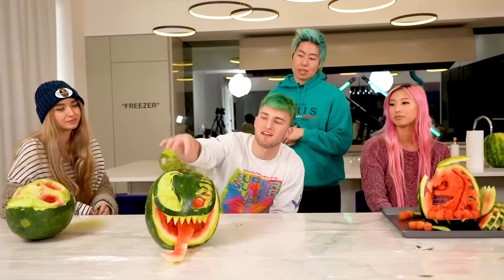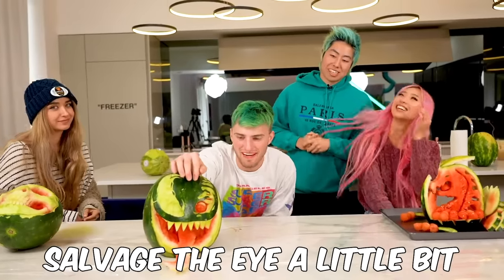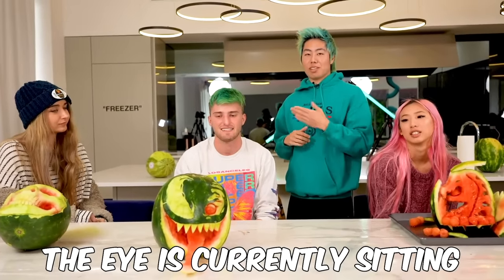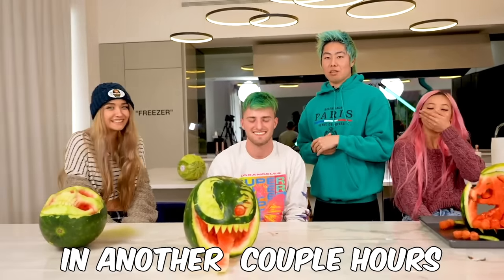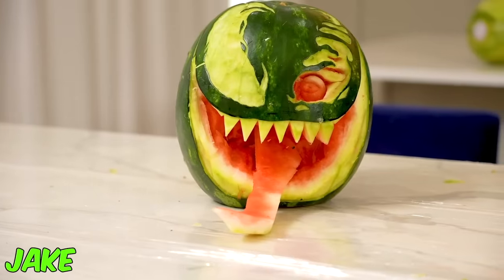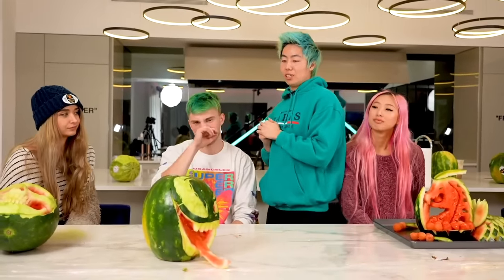So I was making Venom. I lost a bit of time because I had to salvage the eye a little bit. It turned out okay, but I had a lot more in mind. The eye is currently sitting in Izzy's stomach and in another couple hours, it's not. I think you went for a very jack-o'-lantern-like approach. The eye still turned out really nice. Overall, very detailed and very impressive.